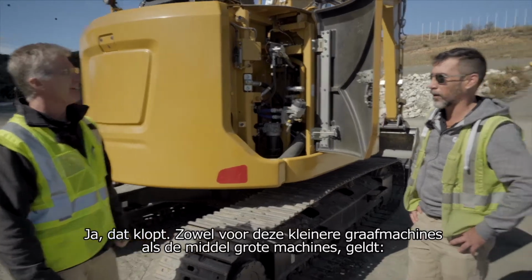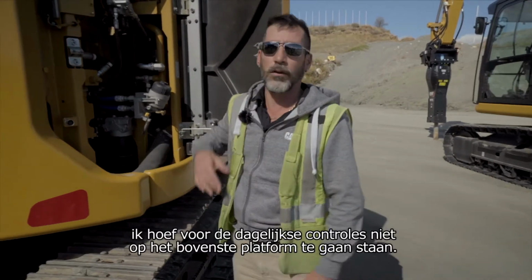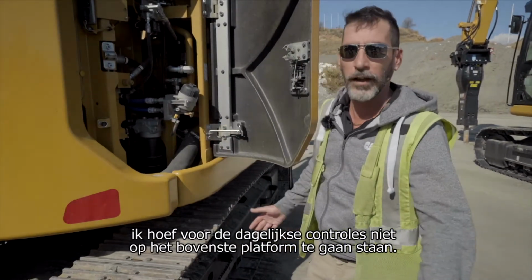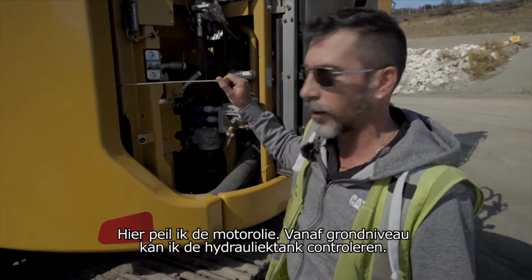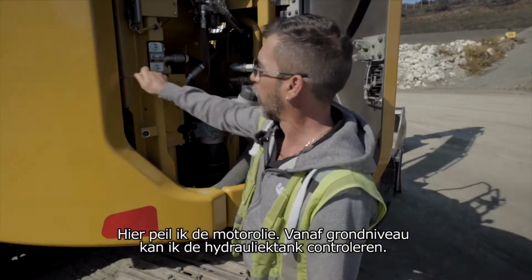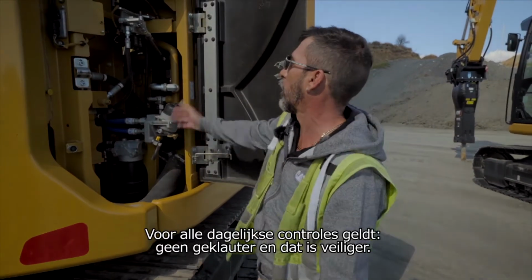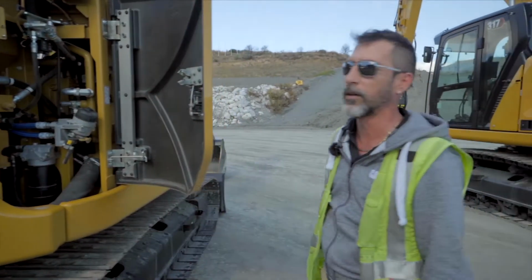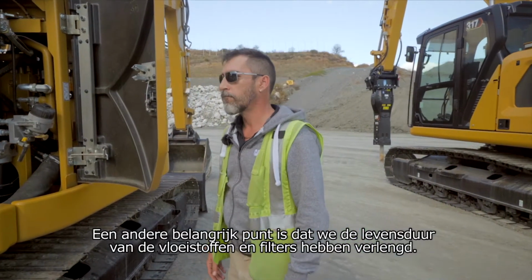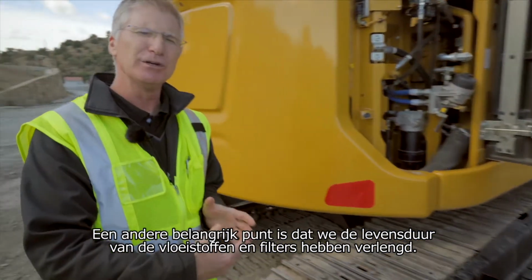So that's the nice thing I like about these small excavators, or we also have on our medium size. For example, there's no need for me to go on the upper platform for my daily checks, which is on a daily basis, obviously. So for example, I've got my engine oil dipstick, same as we have on the 20-ton excavators. At ground level, I've also got my spyglass for the hydraulic oil level. And again, I can do all my daily checks from ground level. So no need to climb on top. I'm going to be safer. And again, as I've said earlier, that's a valid point, Frank. We've also extended the life of our fluids and filters.